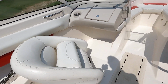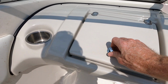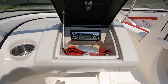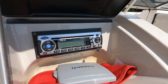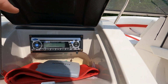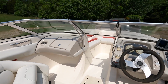And then over here by your passenger seat, of course I showed you this flip-up bolster right here. We've got another stainless cup holder right here, and then we've got a small little glove box right here. And then this houses our Jensen. This is a AM, FM, auxiliary input, CD stereo, satellite ready CD stereo, should mention that. And we've got 4 speakers on board. This one's rated for 10.